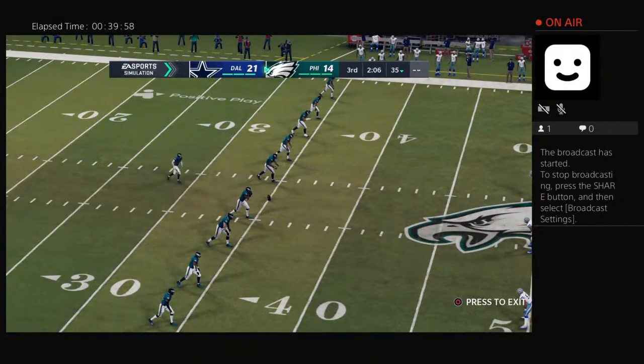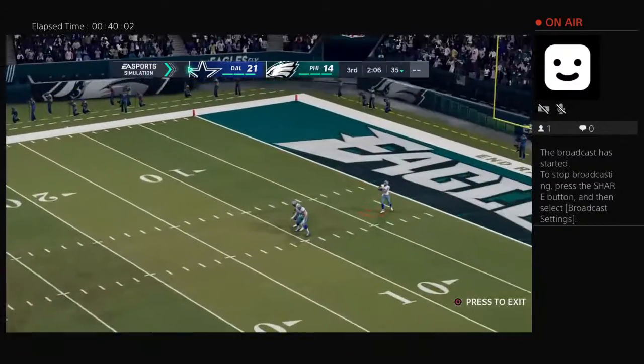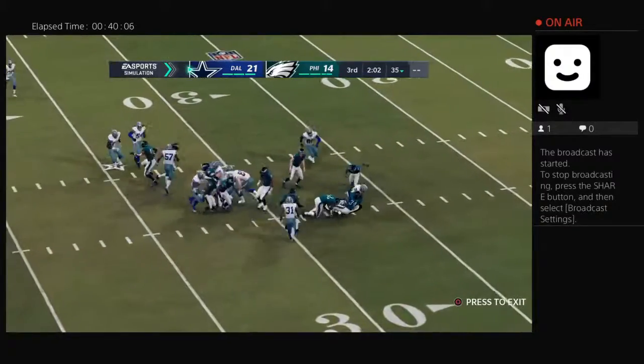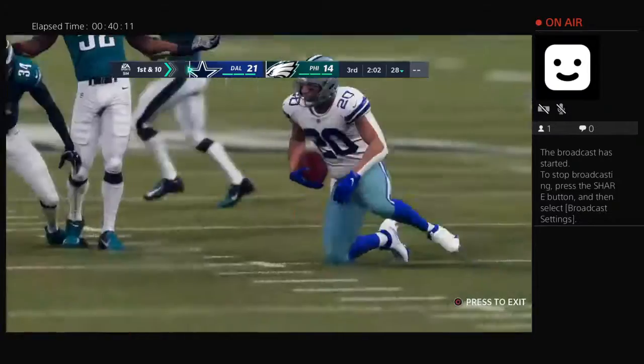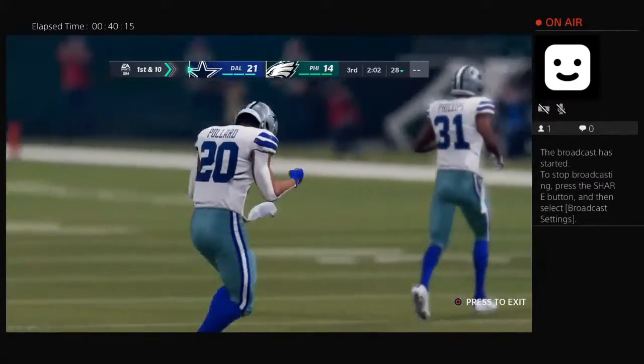Now after the touchdown, here's Elliott on to kick it away. This is Tony Pollard. And he's up across the 25 and down at the 28. The Cowboys take over 1st and 10 at their own 28-yard line.